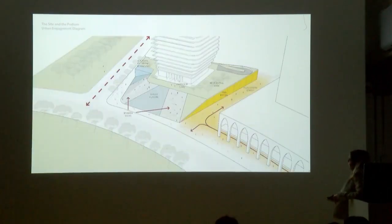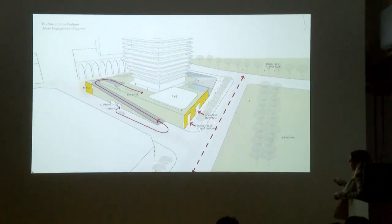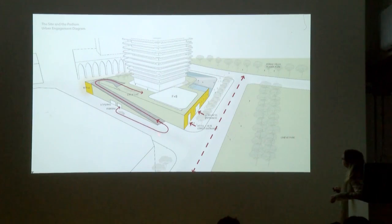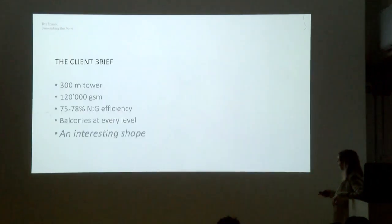So that was one of the first moves, to create these Spanish Steps overlooking the Calatrava Tower, and then the retail along this pedestrian street, and then to the back we have the conference center, and a ramped access for the drop-off of this tower. The tower is 30% hotel, 70% serviced apartments, and then parking and loading at the very back here.